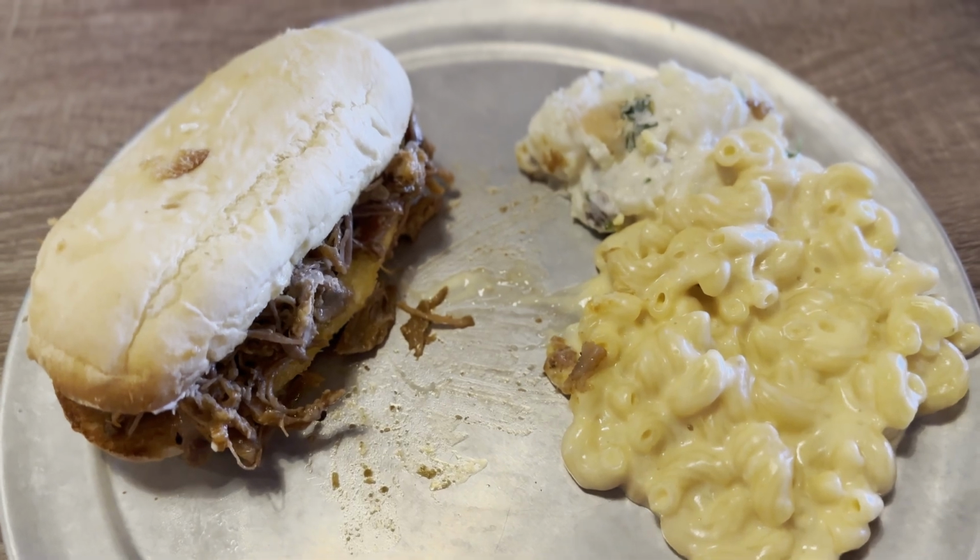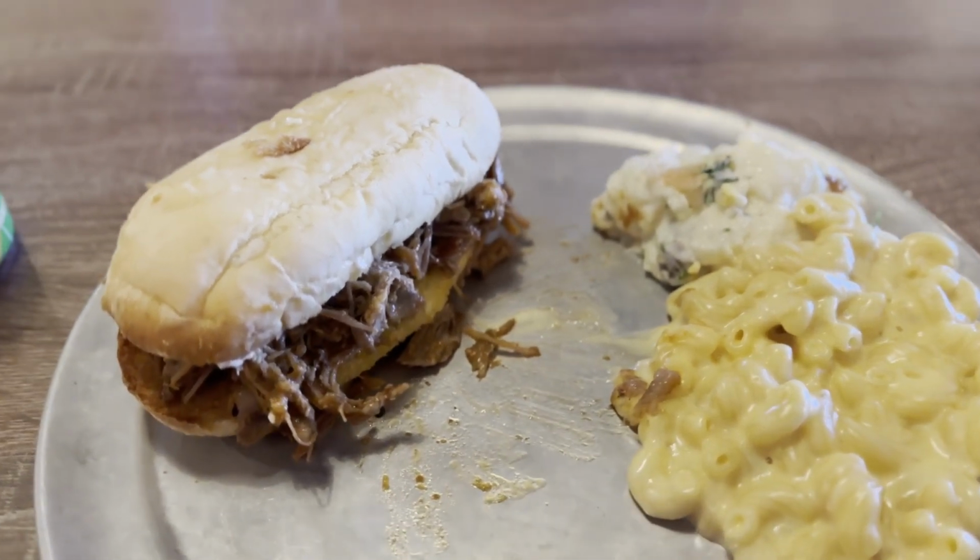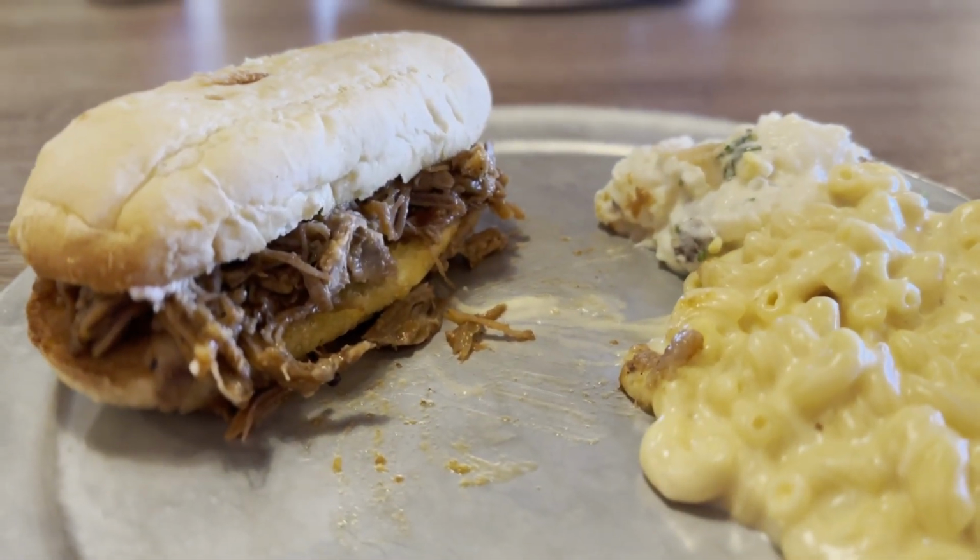No big deal. The good thing about the Pig and Anchor is that they have a variety of sauces, including Carolina sauce, my fave. My pork butt was good, but temperature-wise, it wasn't hot enough. By the time we got our food, sat down, it was almost cold.